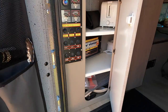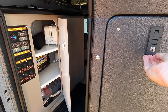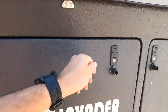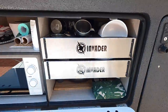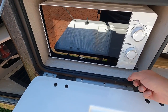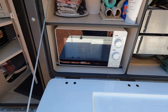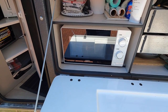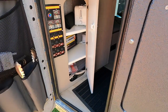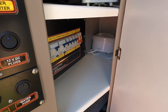So that also means that the microwave and everything is working. See, that's working. The trailer at the moment is not plugged into any electricity source. That's mainly coming from the inverter. Also got a toaster, a steamer.